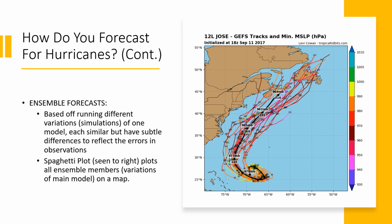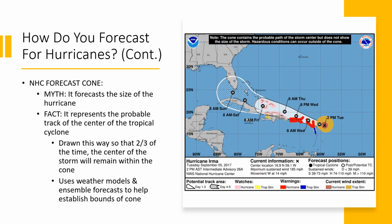And that's also good for what I'm about to talk about next, which is the National Hurricane Center's forecast cone. Now, before I talk about the ensembles and models and how that relates to this forecast cone, there's a big myth I've heard a lot, and it's surprising how many times I've heard this: that the cone forecasts the size of the hurricane. That is a big, big myth. It actually forecasts the probability of the track of the center of the tropical cyclone. So rather than the size of the storm, it forecasts where this little X, the center of the storm, is going to track within this cone.